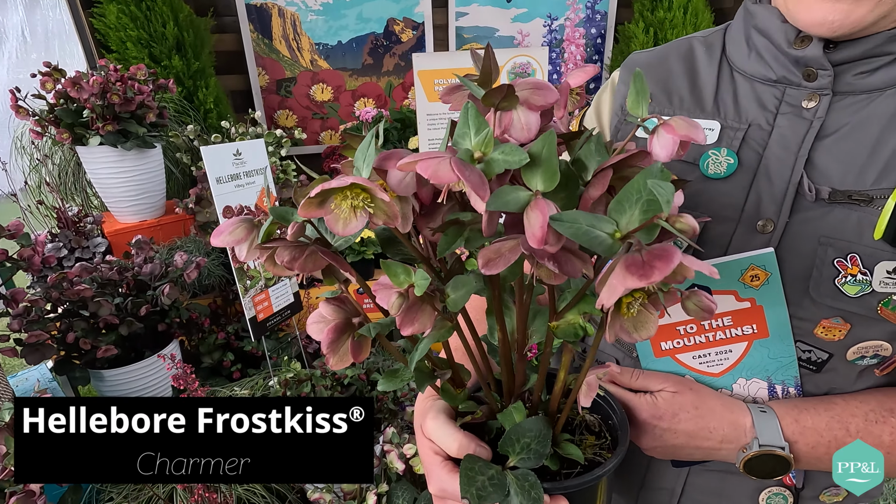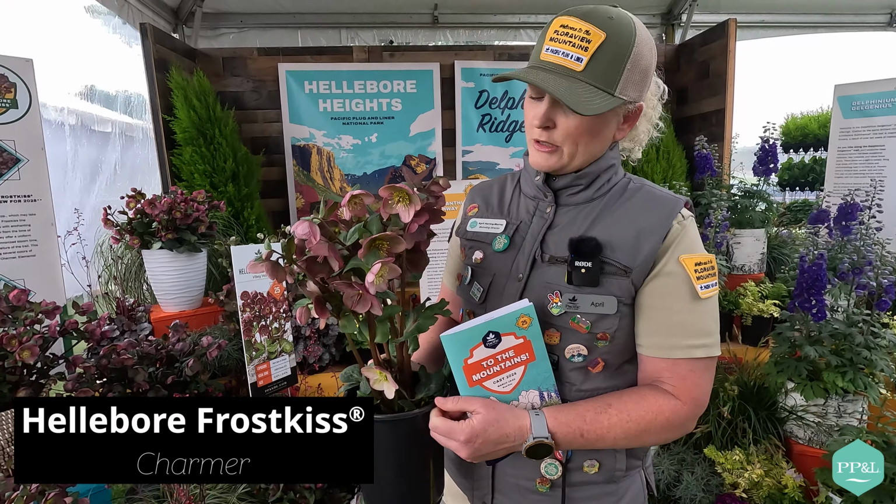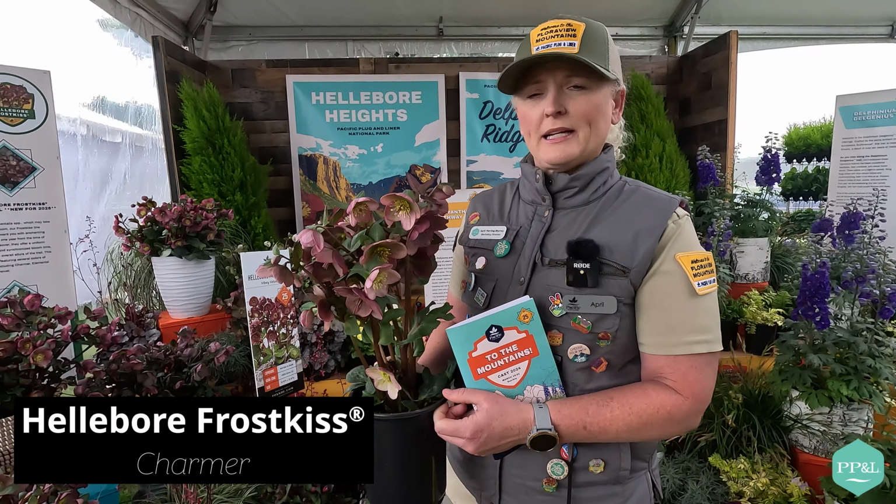This particular plant is in a 2.5 quart. And it was planted in spring of 2023 as a 72 cell. And you can see those big, huge flowers. This particular flower has fallen out already, but you do see the speckling on the sepals there. Really nice on that Charmer. So this one is a nice raspberry pink, compact habit, lots of blooms, really grower friendly. And all of our Hellebore Frost Kiss available in a 72 cell planted in the spring and a 32 cell planted in the fall.